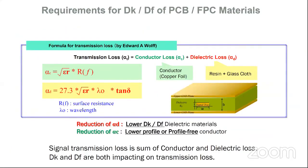I'm not going to get into all the physics here, but basically, signal and transmission loss is a sum of the conductor and the dielectric contribution or loss. So from a conductor, the copper foil is the driver, and so we're going to be driving lower profile to the point of no profile, profile-free conductor or copper foil. The contribution to loss from the material side will be certainly something that the laminator will be driving relative to new formulations in resin systems, as well as defining the next level of low decay fabric that will be part of our high performance material sets.